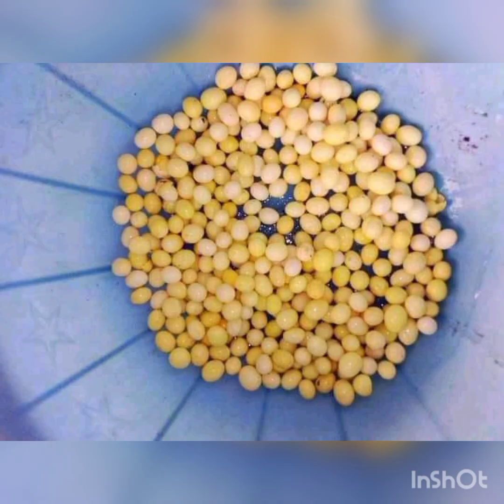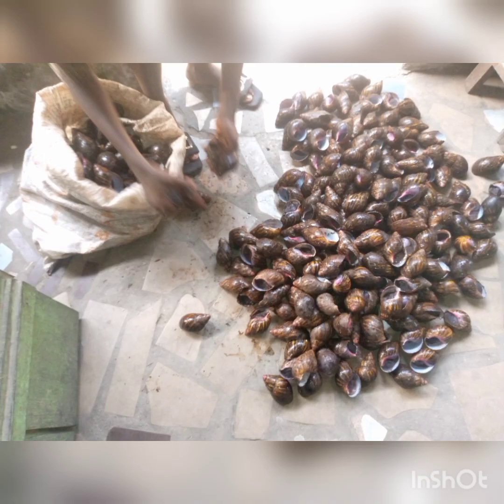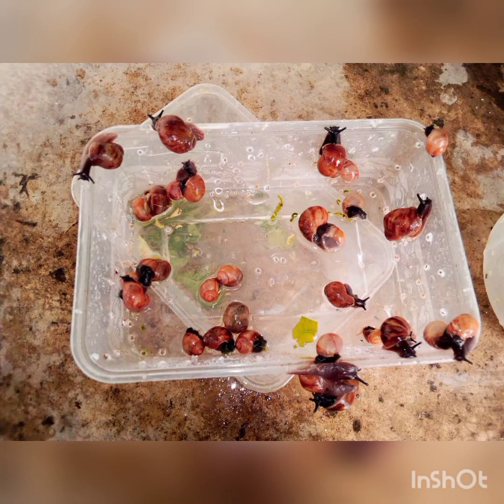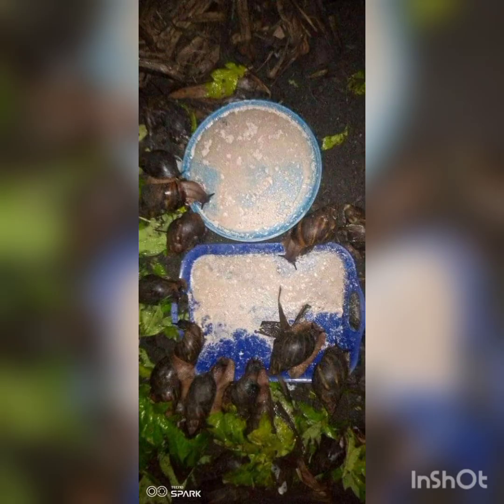And for these eggs to be fertile and to grow, there are certain things a farmer needs to do to ensure the snails lay prolific eggs. One, when you stock the snails, you ensure you feed them a balanced diet meal. Snails feed on vegetables, snails feed on tuber crops, snails feed on calcium.